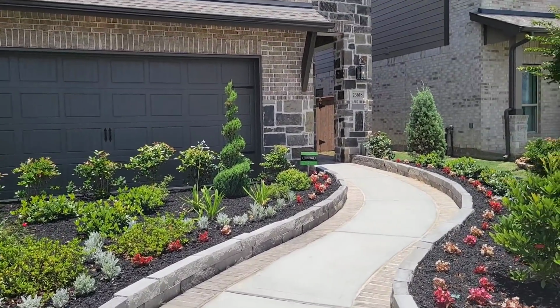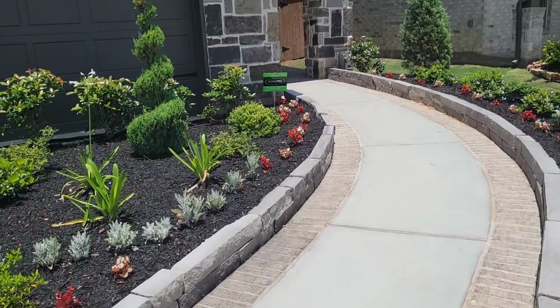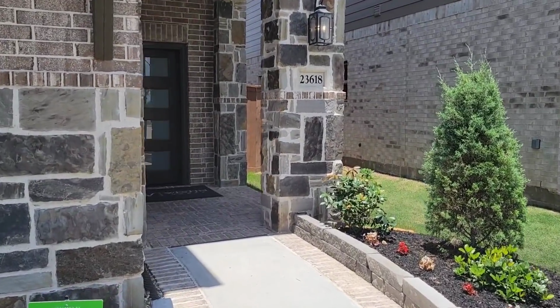Now, I have to say this is a different type of floor plan. It gives you a lot of home decor inspiration, as well as great views, stunning entryways. Let's go inside, take a look.